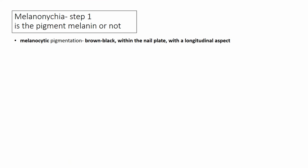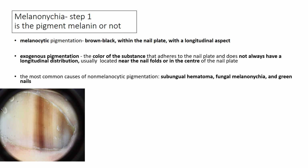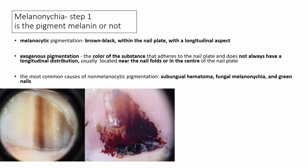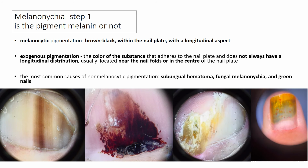Melanocytic pigmentations are usually brown to black, located within the nail plate, and have a longitudinal aspect. On the other hand, exogenous nail pigmentation has the color of the substance that adheres to the nail plate and does not always have a longitudinal distribution. Usually it is located near the nail folds or in the center of the nail plate, and the most common causes of non-melanocytic pigmentation are subungual hematoma, fungal melanonychia, and green nails due to Pseudomonas infection.